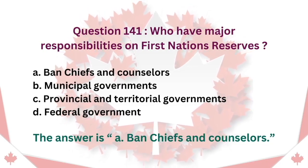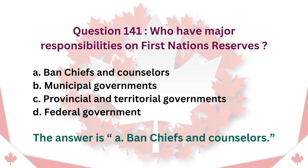Question 141. Who have major responsibilities on First Nations reserves? A. Band chiefs and councillors. B. Municipal governments. C. Provincial and territorial governments. D. Federal government. The answer is A. Band chiefs and councillors.